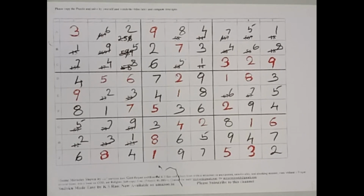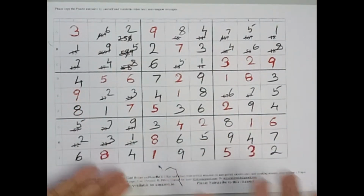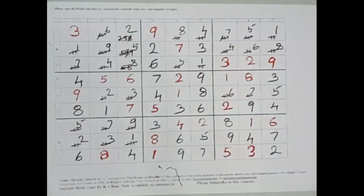Okay. And one thing I am glad to inform you is that some youngsters are taking my tricks and showing them in their videos. It is something very wonderful. I like it because Sudoku is for everybody, and there is no copyright here. So I am glad about it.